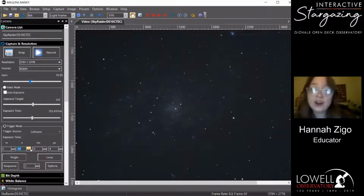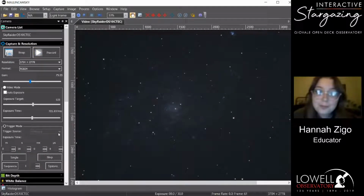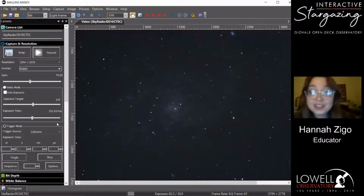And so we have our image of the Triangulum Galaxy coming up right now. You can already see some of the structure of these spiral arms. I think this is a very, very beautiful picture.